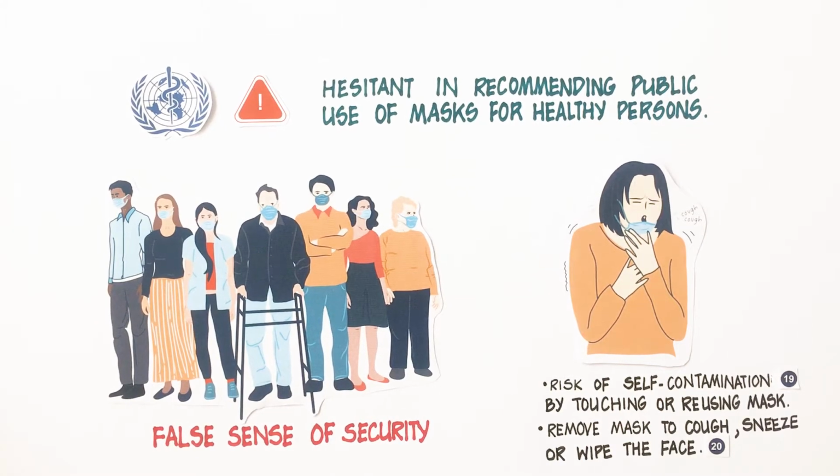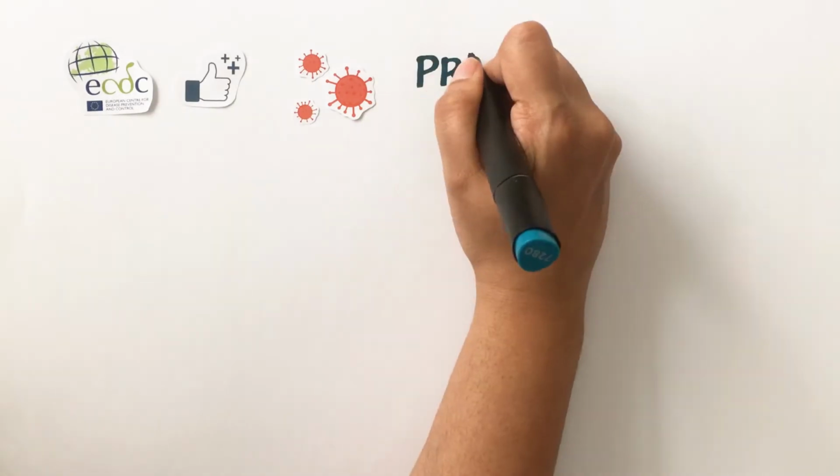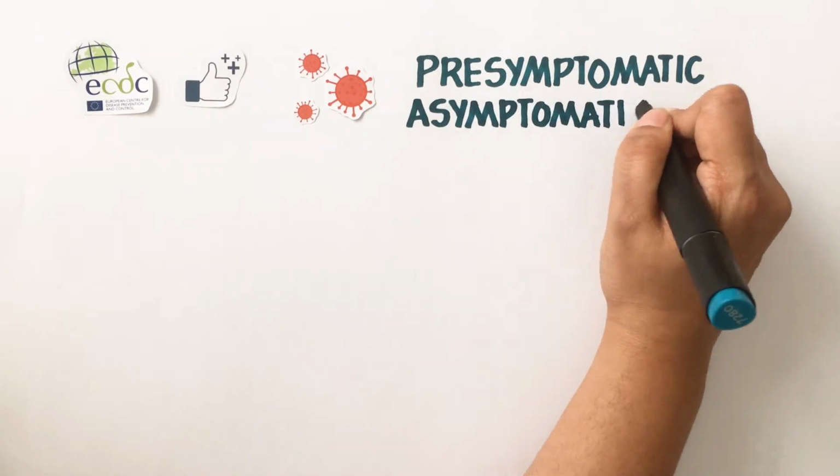Although there are several risks associated with use of masks, international agencies like the European Centre for Disease Prevention and Control (ECDC) support its importance. There are studies which indicate that the virus can spread through pre-symptomatic and asymptomatic persons.